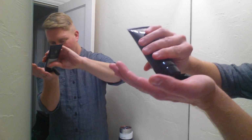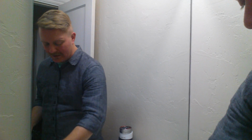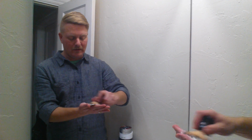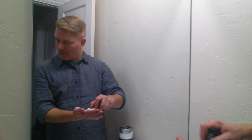I'll show you. I'm not shaving or anything, I already shaved earlier today. Just going to use a little tiny, that's like a large pea. I'm just using water from my faucet, I think it's hard water actually, and getting the water out of the brush, just to show you how great this actually is. I mean, this is really good soap. And hopefully I don't get water all over the mirror again.